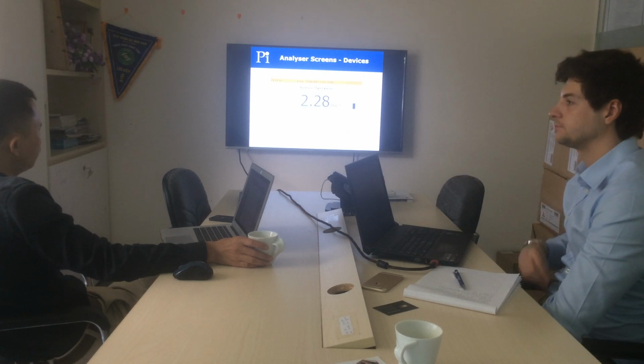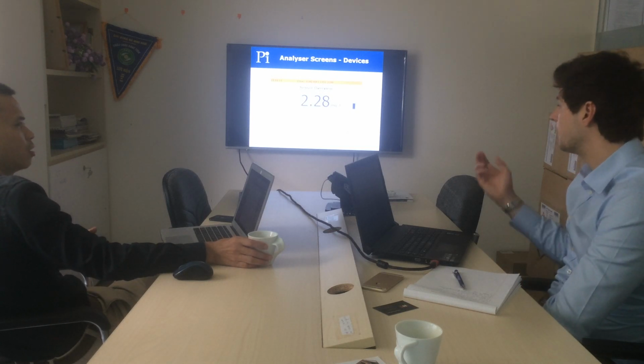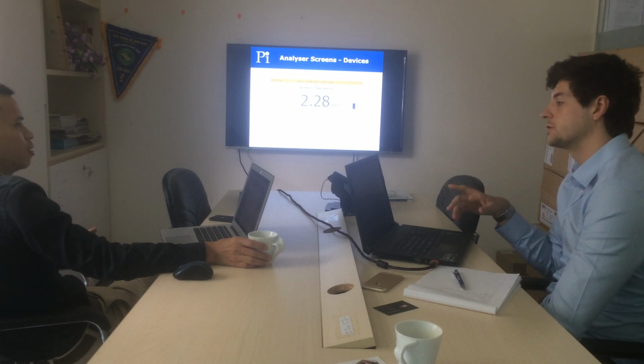Is this analyzer suitable and compatible with another sensor, another brand, or not? Yes, we can have other sensors come in as long as they are 4 to 20 milliamp.